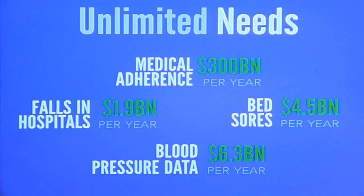These are actually challenges that have been posed to us for our companies. There are a number of different ones. You've got the big boil of the ocean, medical adherence: $300 billion a year to get people to take their pills on time and refill them. Falling in a hospital: a $1.9 billion market for hospital falls. Bed sores: $4.5 billion. If you're working on this, not only is there $4.5 billion of value, you're also keeping people from having infections and amputations. It's actually a huge problem.